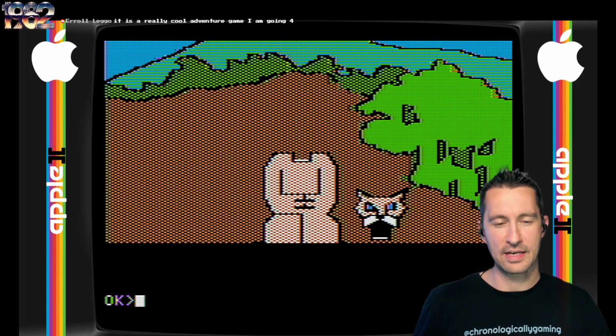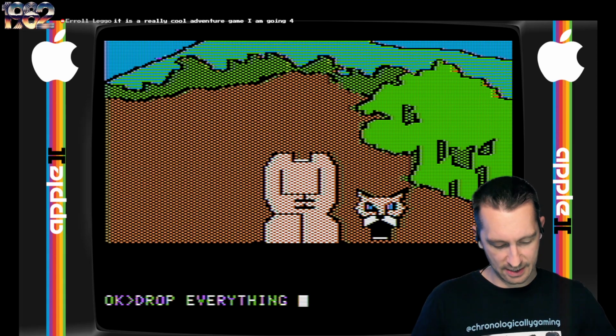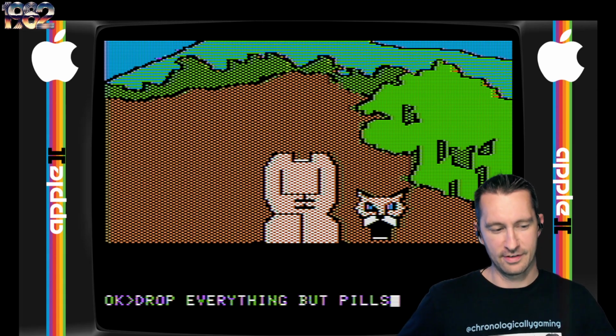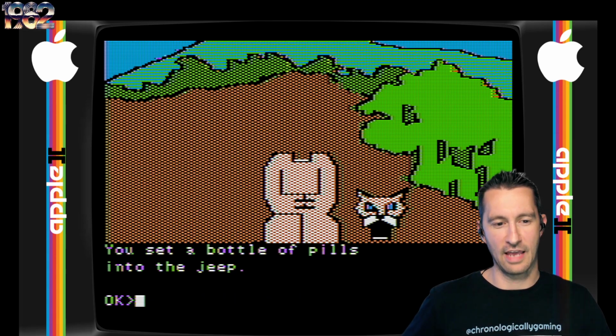Okay, so we can do another thing with the text parser. We can say drop everything but pills. Does it understand that? Yeah. You set a bottle of pills into the Jeep. Wow, it worked. It really understood that. And the walkthrough I'm following explains that these are strength pills, so they're supposed to make us really, really strong.